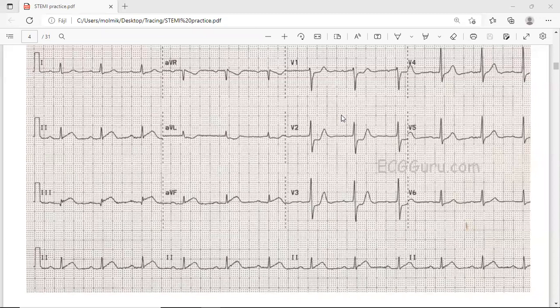Let's look at the next one. We do have a narrow QRS complex, fine. Pathological Q wave: we do not see any pathological Q wave in any lead. ST elevation: in lead 1, no. In 2, 3 and aVF, yes. We do see ST depression in aVL and also ST depression in V2, V3. This is what we have.